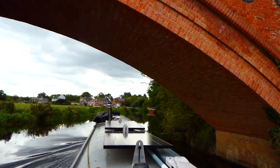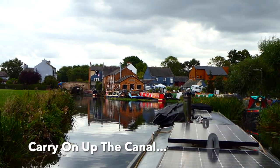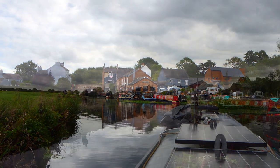Then as soon as we went under the 1860s bridge, everything started to become rather comical, a bit like Carry On Up the Canal. We're approaching a lock, it looks like it's open.